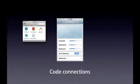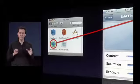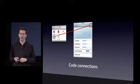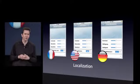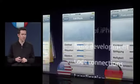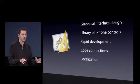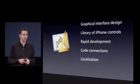Cocoa Touch supports the model view controller paradigm of development. And right from within Interface Builder, you can visually tie and connect your view layer to your control layer. You can connect your user interface right to your code from within Interface Builder. Interface Builder is also a great localization tool. After you've created your user interface, you can localize it to all of the languages that you want to support. So that's Interface Builder. It's a fantastic tool for building your user interface, for actually connecting your user interface up to your code, and for localizing as well.